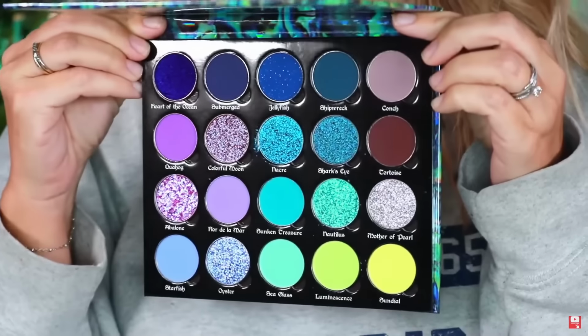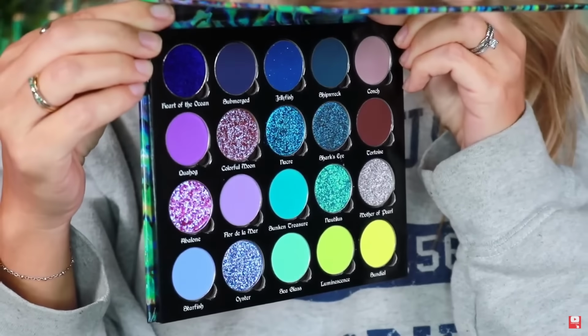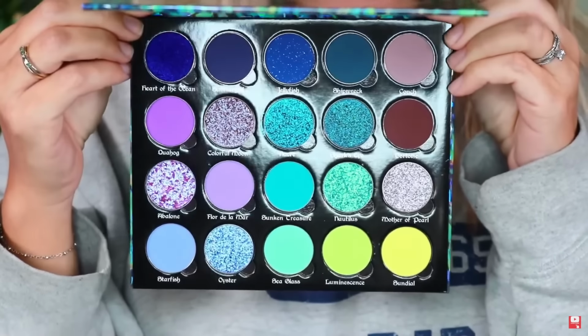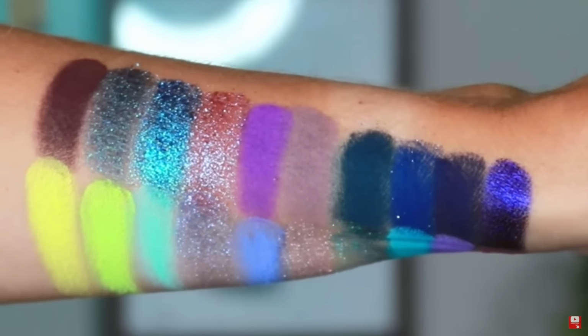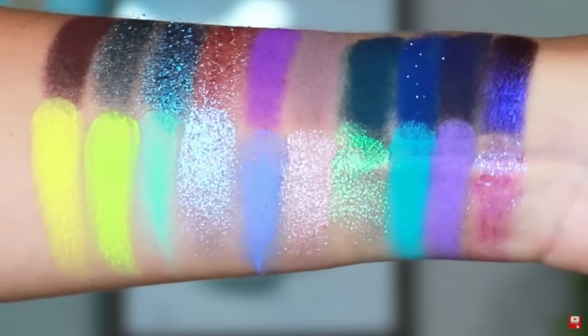This right here is my absolute favorite palette from this brand. It's actually my favorite palette of the year so far. I love this color story. There is something about this mermaid color story that I truly am obsessed with. You have those deep, bold colors right here. Then you have the mid-tone colors, but then you have the bright pastel and neon shades in here.